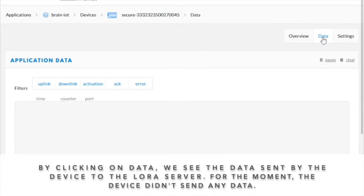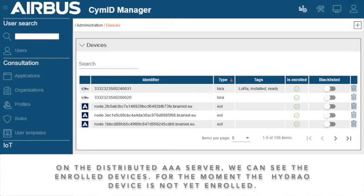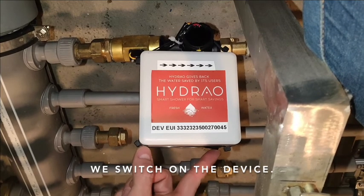On the LoRa server, by clicking on a secured device, we can see its characteristics. By clicking on data, we see the data sent by the device to the LoRa server. For the moment, the device didn't send any data. On the distributed AAA server, we can see the enrolled devices. For the moment, the Hydro device is not yet enrolled. We switch on the device.